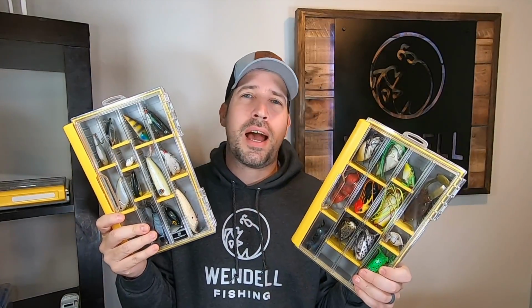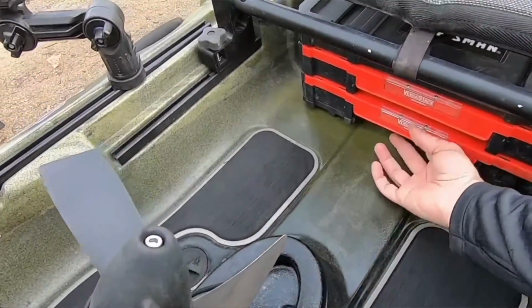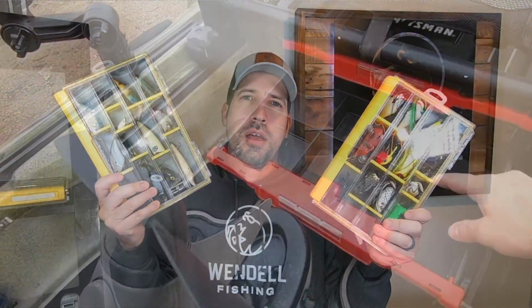I have these in my kayak crate with my rod holders, and I also put a lot of lures I want to test out in my underseat storage. Makes it really easy to pull those out and change them out really fast versus turning around in my kayak to grab some of these.